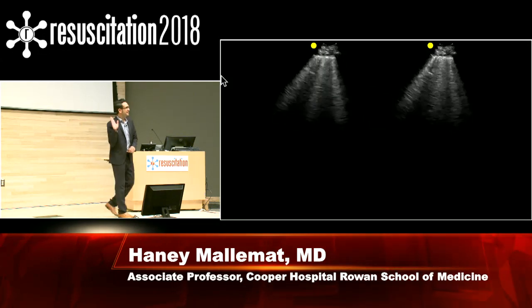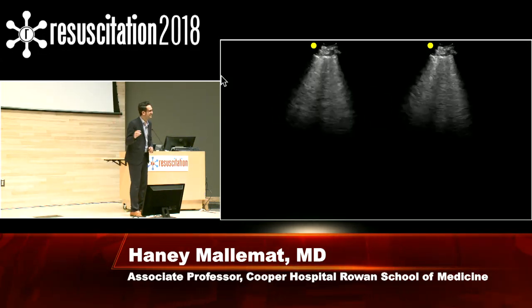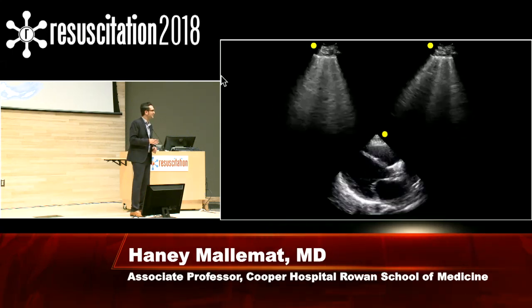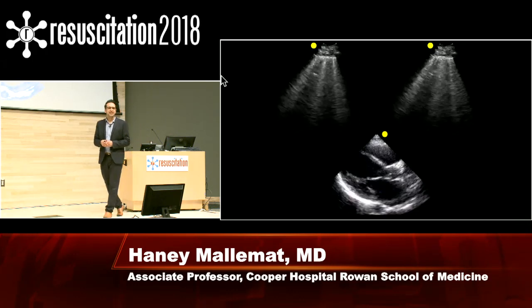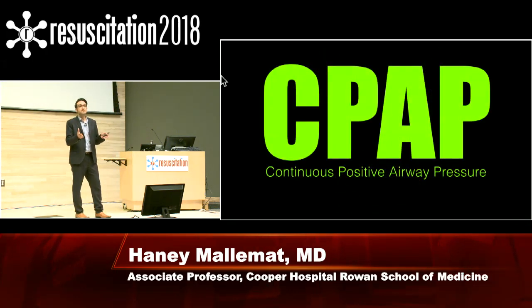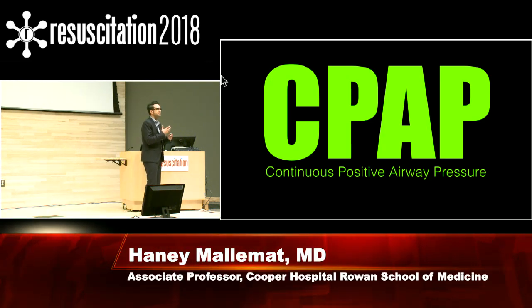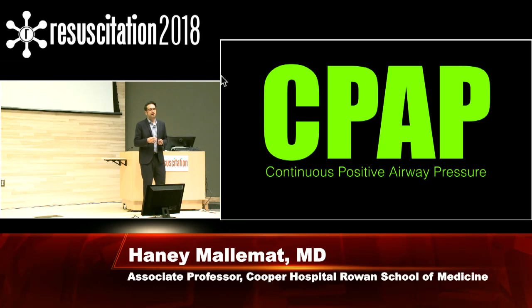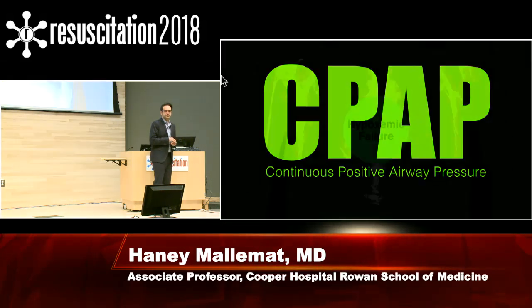There you go. There's those B lines. B lines in a heart that's not working so well. So this person has CHF exacerbation, exactly right. And this is a type 1 respiratory failure. There is stuff in the alveoli. The person can't get oxygen across the capillaries, right? This is a type 1 respiratory failure. Okay? For this person, they need continuous positive airway pressure, CPAP.